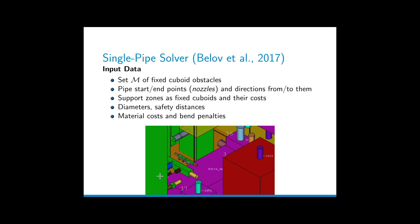So we use a single pipe solver from the literature. It considers a routing landscape given by a set of cuboid obstacles, as you see in the picture. Each pipe is defined by start and end points called nozzles, which also give the direction in which the pipe exits the equipment. And we also have support zones where the pipe can be supported.